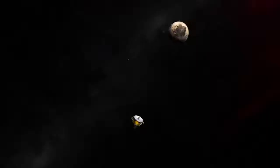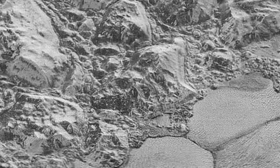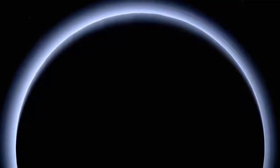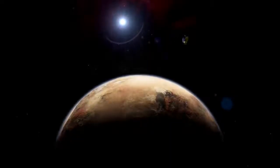I didn't have any preconceived notion of what we might see at Pluto. It has been simply amazing. I mean, Pluto has it all. It's volcanoes, it's ice fields, it's mountains, it's atmosphere, it's haze. Pluto is just an amazing place, and Ultima Thule, we may find out that it's got the same sort of things going on.